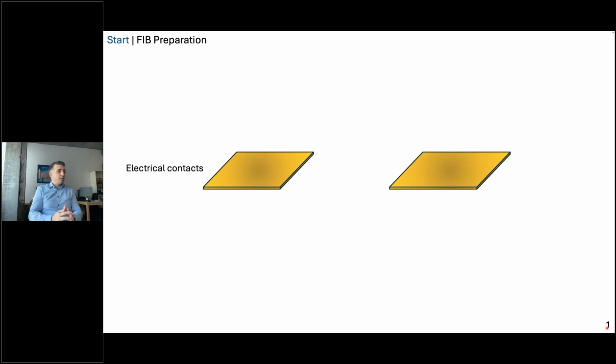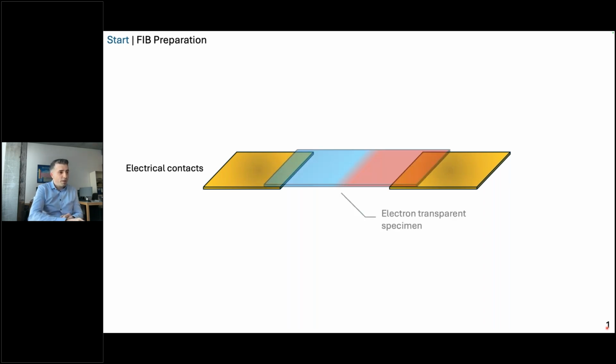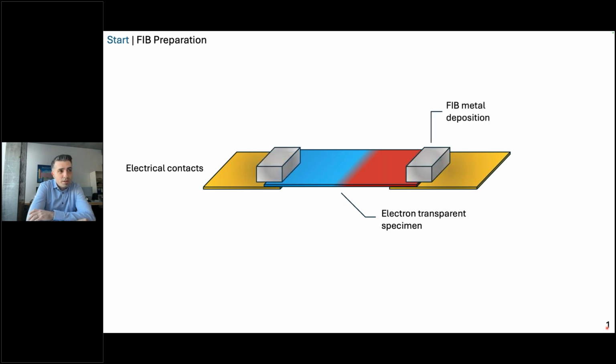So everything we need is two electrical contacts, which are given by the MEMS chip. Then we need to put something we want to investigate onto these contacts, thin it down until it is electron transparent, and then, of course, create proper contacts by using FIB metal deposition.